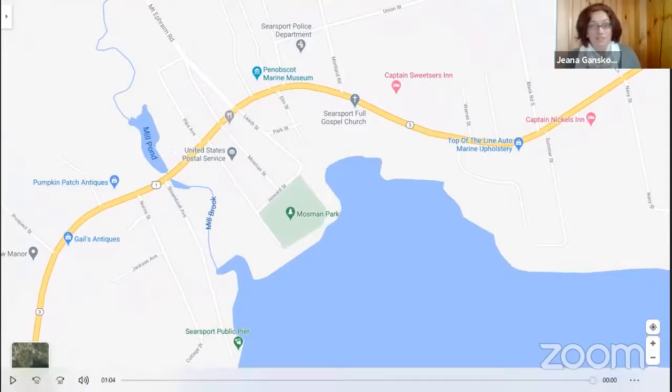And now you have a general understanding of how Searsport is laid out. And if you want to come visit, the Penobscot Marine Museum is right off Route 1. In 1850, Searsport had a population of 2,208 people. So in 1842, the population was likely about 600 fewer people than today live in what is now Searsport.